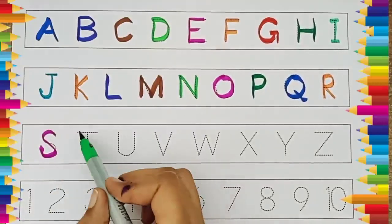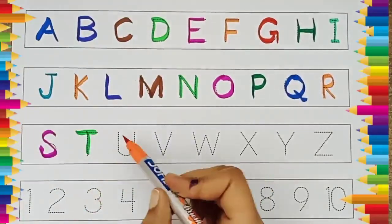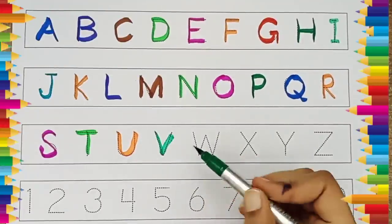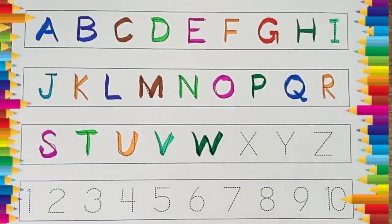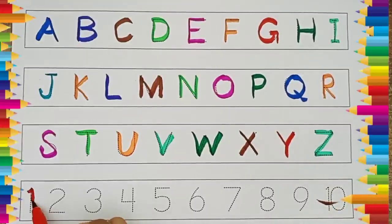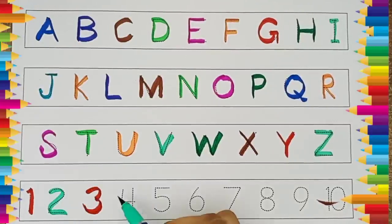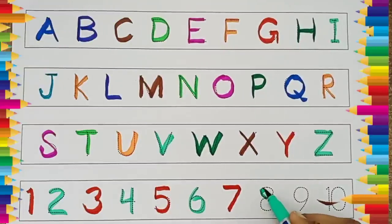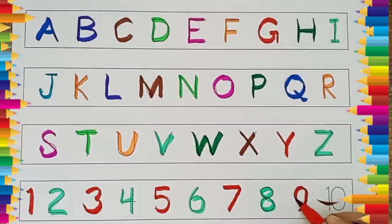T for tiger. U for umbrella. V for van. W for watch. X for xylophone. Y for yak. Z for zebra. Now counting: 1, 2, 3, 4, 5, 6, 7, 8, 9, 10.